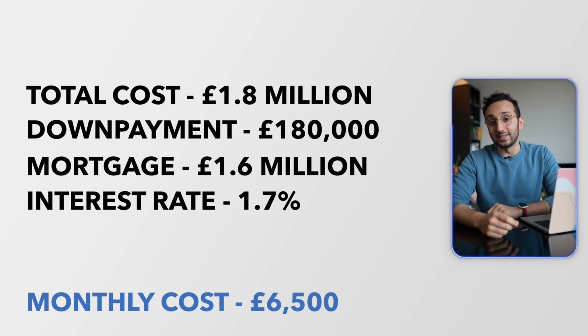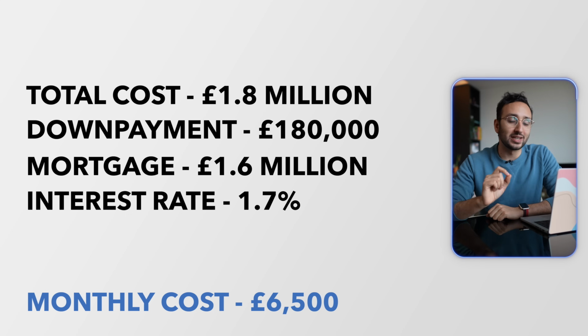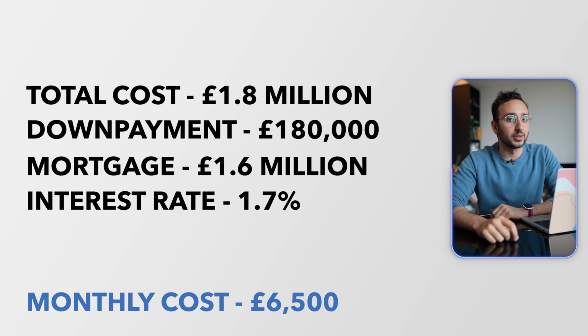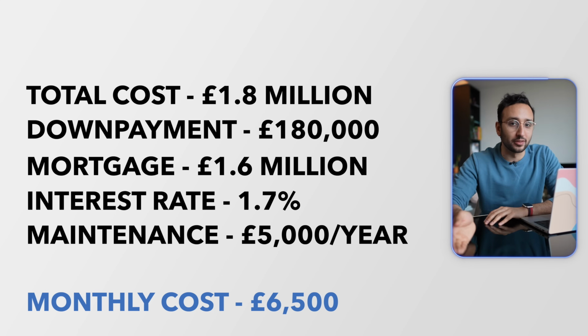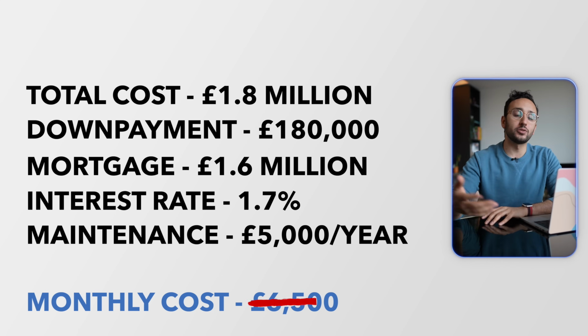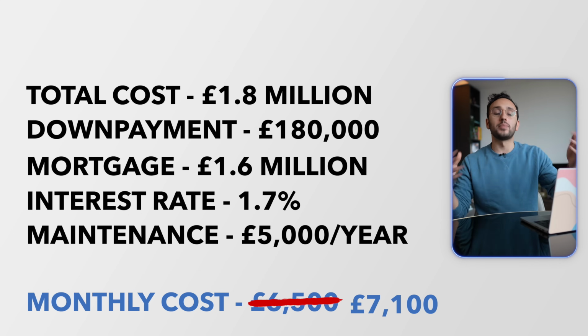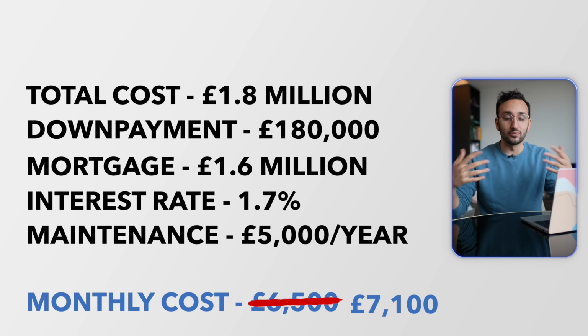When you own an apartment, at least in the UK, you also then have to pay ground rent and maintenance. And I'd estimate that for this building, the ground rent and maintenance is around about £5,000 a year, which is around about £600 a month. And so I'd be paying around £7,000 a month in terms of mortgage repayments and also in terms of ground rent and maintenance, again, compared to the £4,000 a month that we're paying instead in rent. So that's a big difference between what it costs to rent a place and what it costs to buy a place.